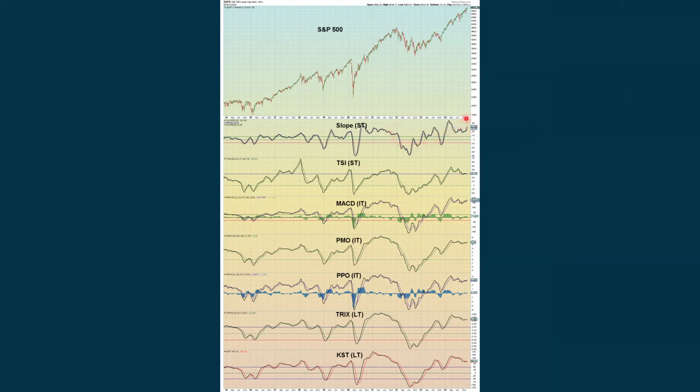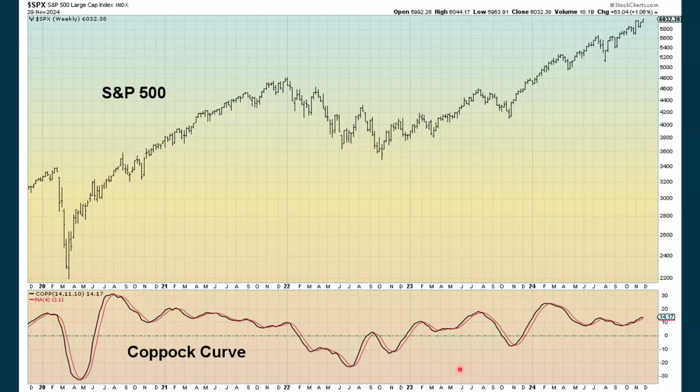But here on the weekly chart, we're going up with the slope and the TSI. That's pretty much flat, where it's still positive on the daily chart. But our more intermediate term, the MACD is still positive, trying to go up with the PMO and the PPO, and we're turning back up with our longer term oscillators, the TRIX and KST. And the copy curve, which is negative on the daily chart, is still positive now on the weekly chart.